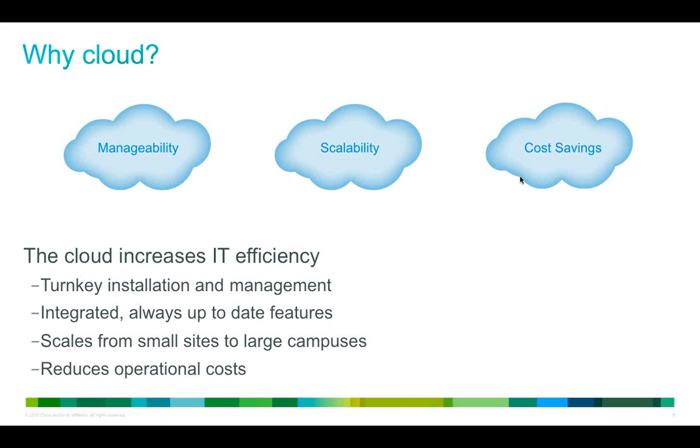Also scalability, being able to grow the solution from not just one site to many sites, and being able to very easily copy those network configurations that you've already built out from one device to many devices or one site to many sites.